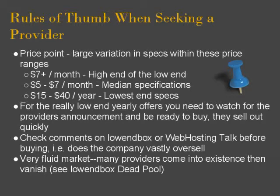But certainly check the comments on the forum on Web Hosting Talk or Low End Box about the provider, because if you read them, there will be a lot of comments like, oh, this is okay. Then there'll be a lot of them that say, oh, this is garbage. So take it with a grain of salt. It's kind of like the Yelp comments we saw earlier. You kind of have to read all the comments to get a gist of what the company is like. There are some companies that you should just stay away from, and you'll pretty much know that just by reading the comments.